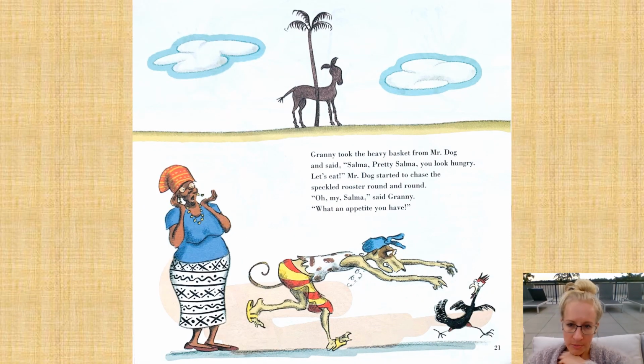Granny took the heavy basket from Mr. Dog and said, "Selma, pretty Selma, you look hungry. Let's eat." Mr. Dog started to chase the speckled rooster round and round. "Oh, my Selma," cried Granny, "what an appetite you have."